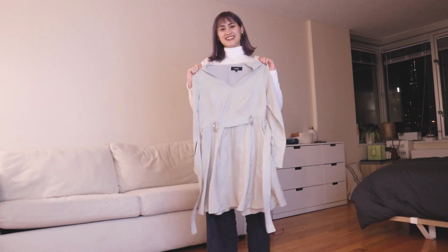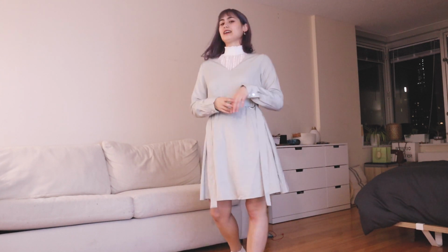Summer favorite, which is a dress. So I got this dress from Pomelo Fashion, and I layered the same tops as the first outfit. So my Uniqlo Heat Tech and the lace shirt, and that just adds that extra layer of warmth and also adds a little detail to the dress.